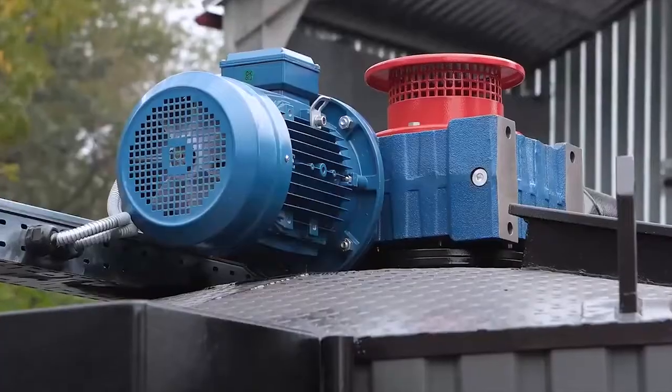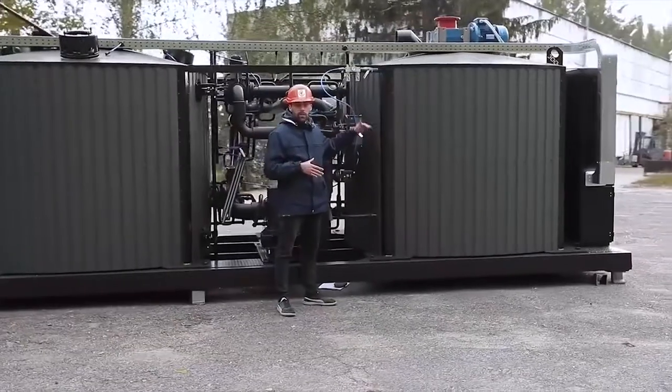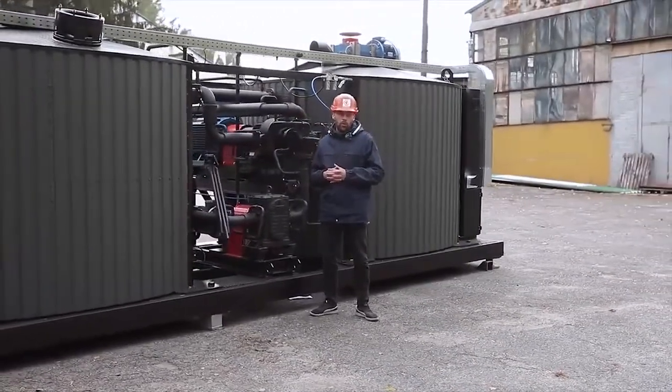In that tank, a slow-speed mixer accelerates the dissolution of polymer particles. And after filling the second tank, the bitumen is pumped out and once again passes through the colloid mill, from the outlet of which it enters the finished product container for storage.